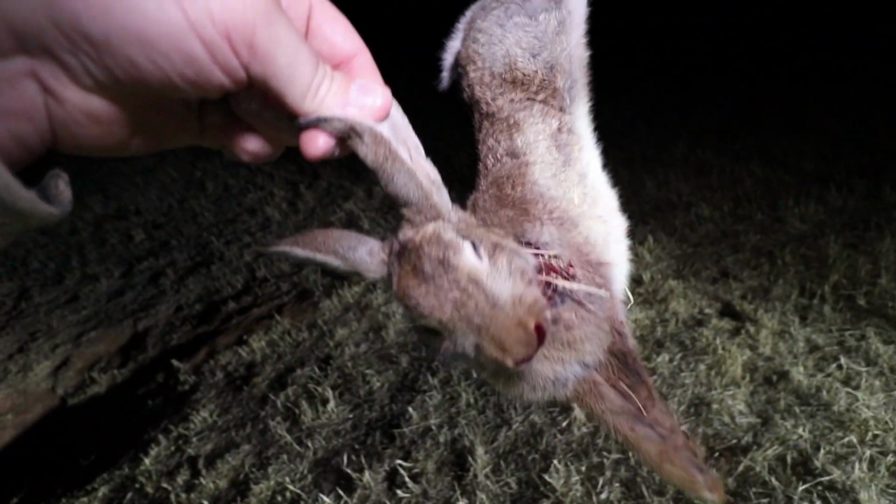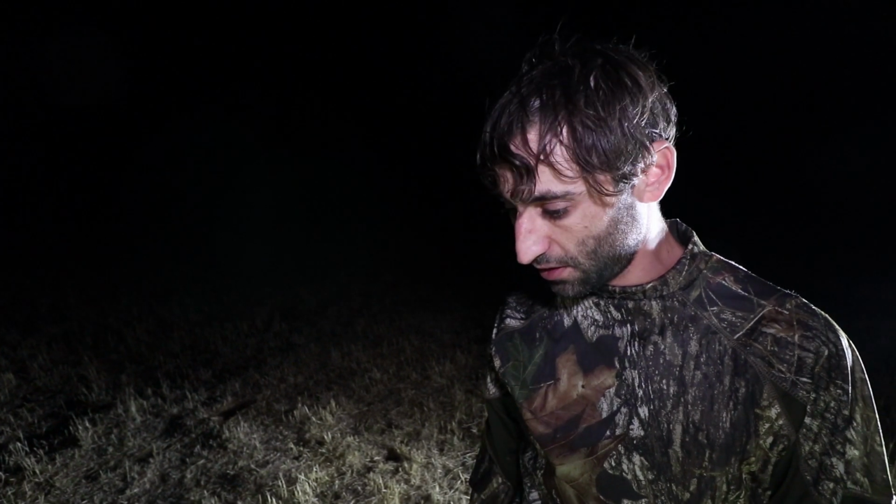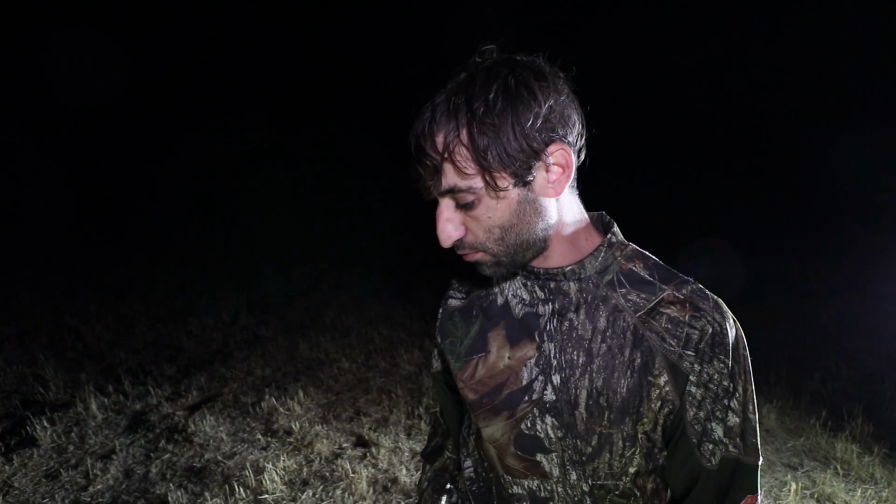Hi, Mr. Rabbit. We came out last year, same time last year. Not many rabbits, but this year they're starting to pick up. Starting to breed, starting to repopulate. They're small this year. Obviously last year they were smaller, but this year they're getting bigger. Hopefully next year they keep going and gradually get to the big size.